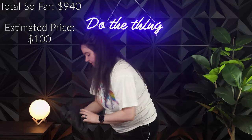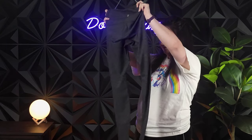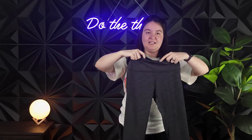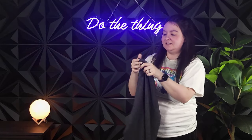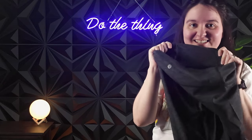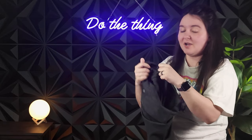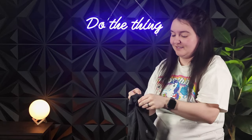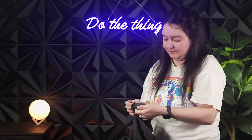Okay. Oh, we're into the Lulu phase. Yes, these are Wonder Unders or lines? These are Wonder Unders. So, heathered gray Wonder Under leggings. I'm guessing they're in a size 6, since that's what she usually gets. If you're wondering where to find your size dots, there's this pocket on the inside of the hip. That's where the size dots are for Wonder Unders and for Align leggings and whatever else.